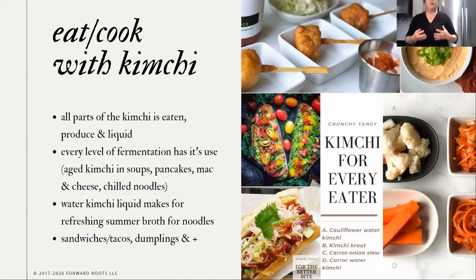So what can you do with kimchi? We eat all parts of the kimchi, so that means the vegetable as well as the liquid. Liquids we'll use in soups. We'll use it even in our spaghetti sauce to flavor. Every level of fermentation has its use. The more it ferments and ages, when it gets sour, we'll use that in soups.